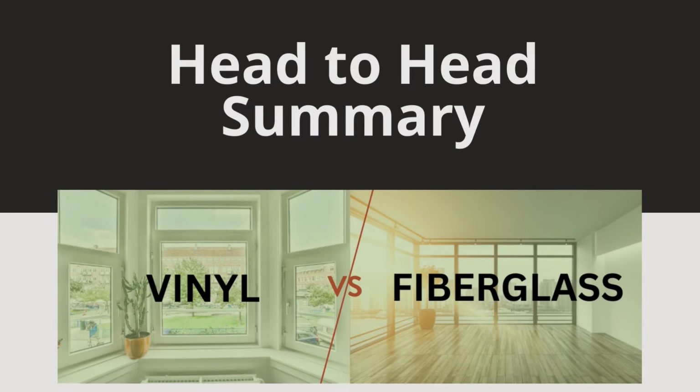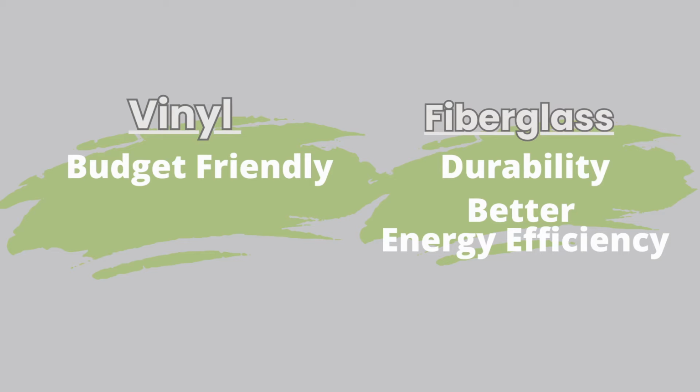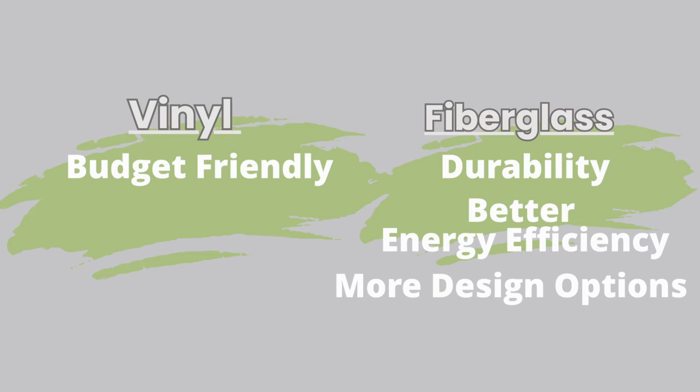When comparing vinyl and fiberglass windows head-to-head, vinyl is more budget-friendly while fiberglass excels in durability and offers slightly better energy efficiency. As for aesthetics, fiberglass provides more design options while vinyl has limited color choices. Now that you're familiar with the pros and cons, you can make a more informed choice for your home.